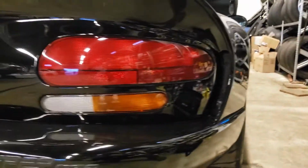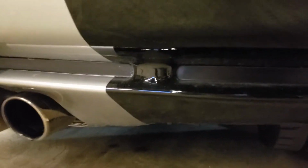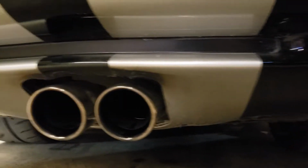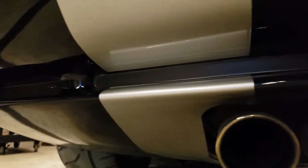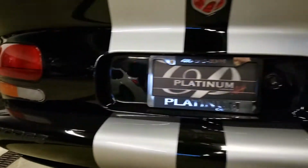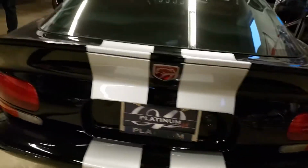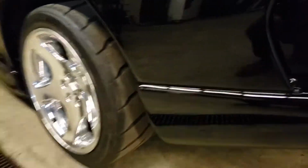Here we are in the back. The taillights look good. Not cracked or broken or anything like that. Rear valance is nice. I don't see any cracks or breaks or anything. A little bit of staining from exhaust, but that is to be expected. You see some little marks here and there, like I said. But after a polish, I think it should look pretty nice.